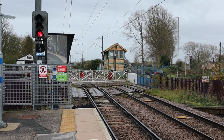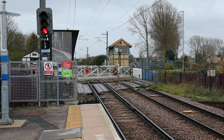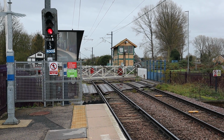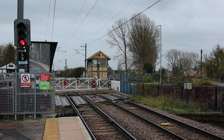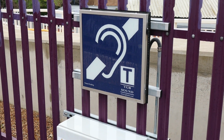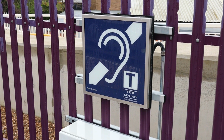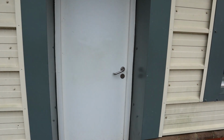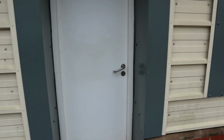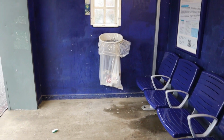So, as you can see over there, we do have a level crossing that is manually opened and closed gates, and we do have a signal box as well. Oh, it does seem there is also an induction loop at this station for people who use hearing aids. Excellent. Okay, so there is a room here. It is locked, so I don't really know what it is. And here is the indoor sheltered waiting area, of course. There's a flappy plastic bin.